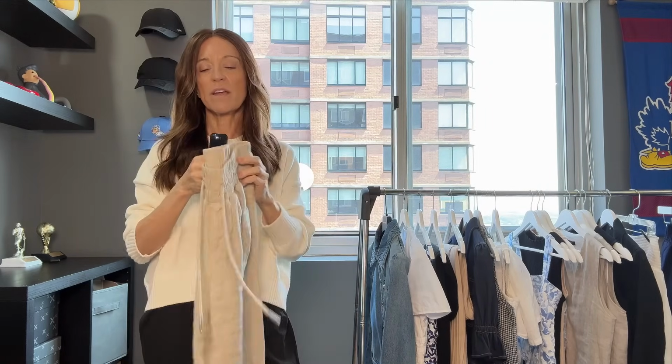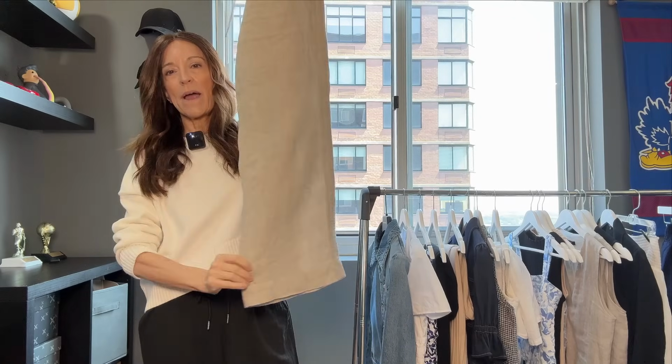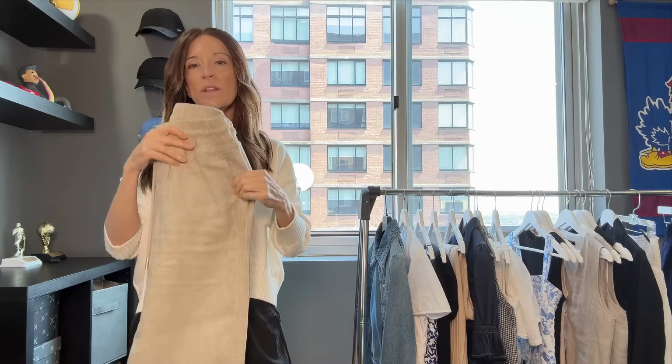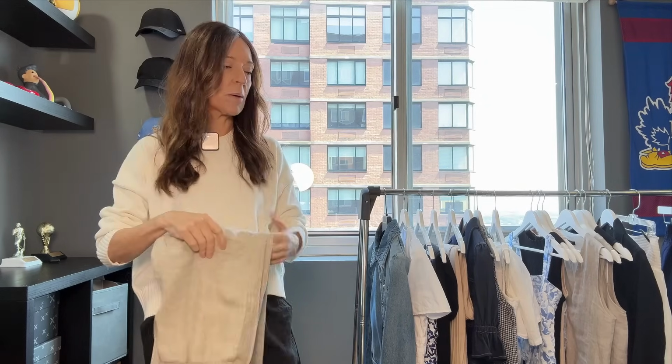These are such a great classic. They're just kind of a wider leg, but not super wide. I would say more of a straight wide leg. Really, really comfortable. Obviously, you'll see they've got pockets.